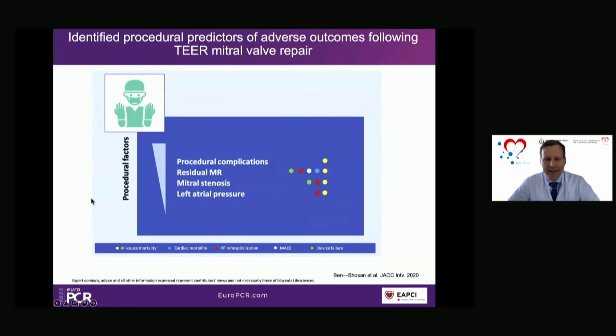I want to stress this figure out of a state-of-the-art review published 2 years ago that highlights procedural factors that are known from the literature to impact the outcome of our patients, especially all-cause mortality. We just talked about this right now, that procedural complications like SLDA are an important factor, and every interventional procedure bears its complication risk, especially when we compare it to just GDMT.